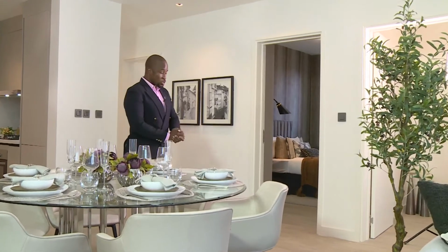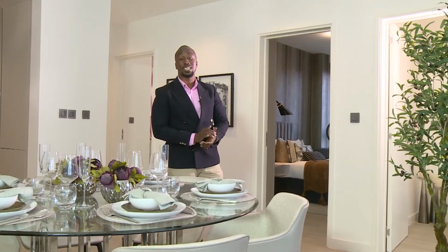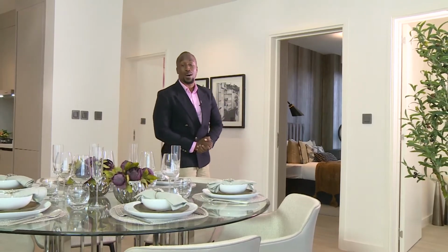Now, on to the other half of this show. We're going to showcase 3 bedrooms, and we've got one bedroom that's going to have a chess player say checkmate. Now, on to bedroom number 1.